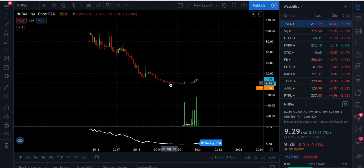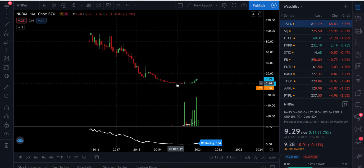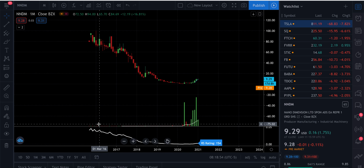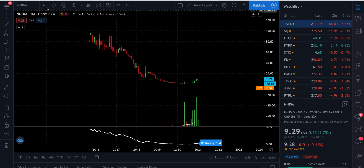But look at that, I think in 2018, 2019, that's when it created that base, kind of consolidating, almost $1. So pretty much it was a penny stock. But one thing you'll notice is the volume was not there at all. Before that, the volume was really tiny.